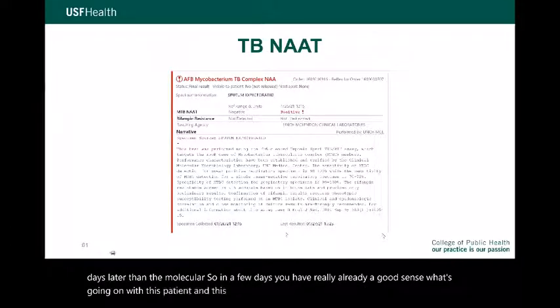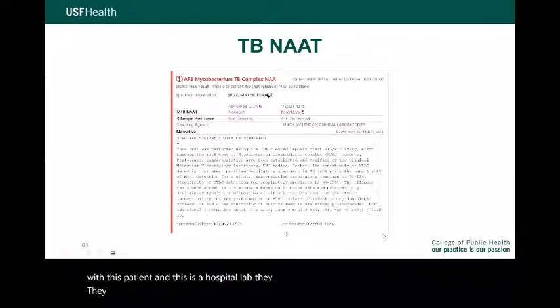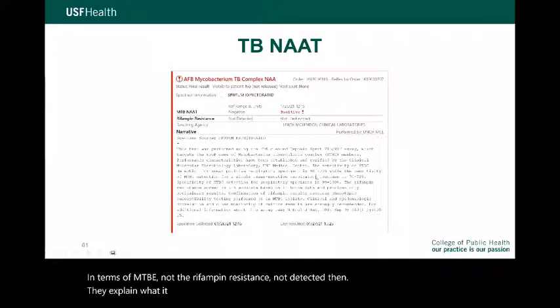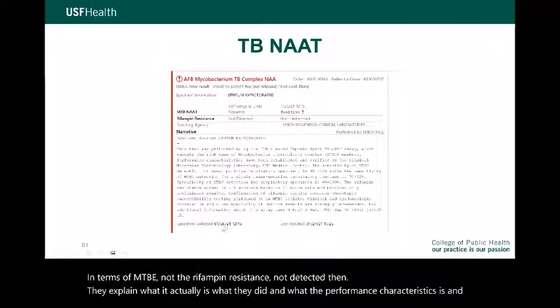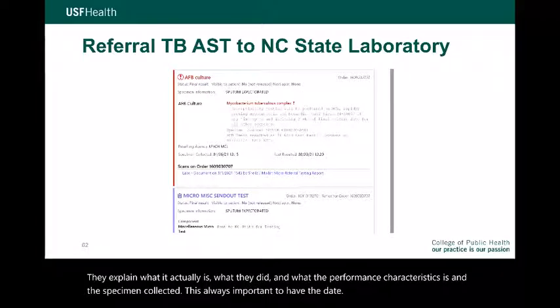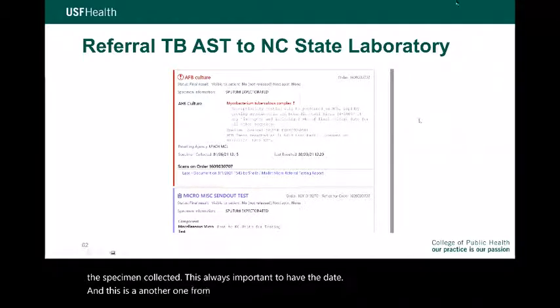This is a hospital lab. They have sputum expectorated. It's positive in terms of MTB NAT, with rifampin resistance not detected. Then they explain what it actually is, what they did, and what the performance characteristics are. And specimen collected. This is always important to have, the date. And this is another one from the same hospital.